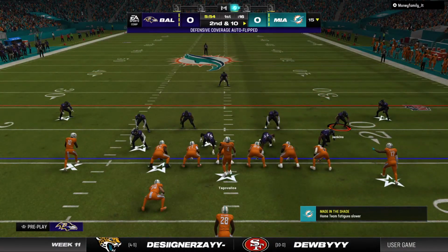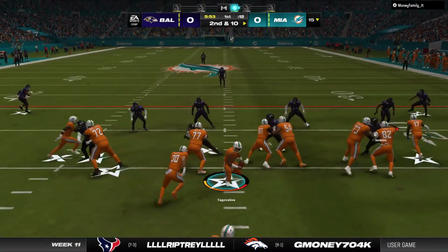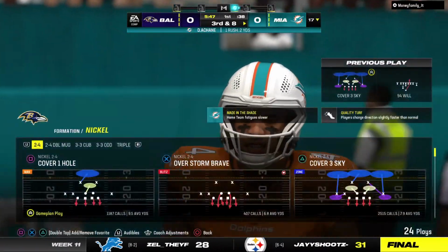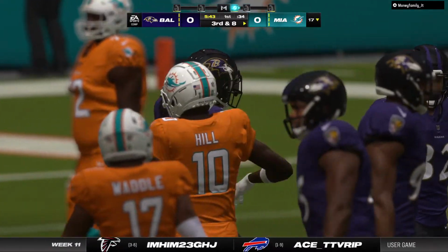Now it's 2nd and 10. On the ground, this is D84Donald. And a short gain across the 15 to the 17-yard line. They do get a couple, but they'll be left staring at a 3rd and 8 coming up.